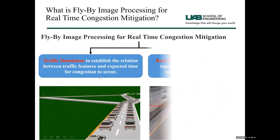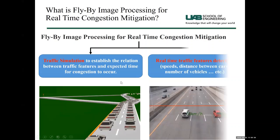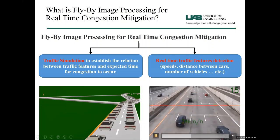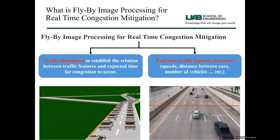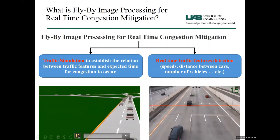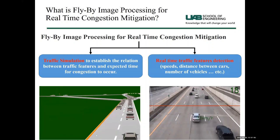The second part of the puzzle is, after we've done the simulation of the intersections, we install the drone, which can fly over the intersections and look for those parameters, including speed, distance between the cars, and number of vehicles. Then it compares this information with the information it has from the simulation so that it can estimate the time of congestion as it's approaching.